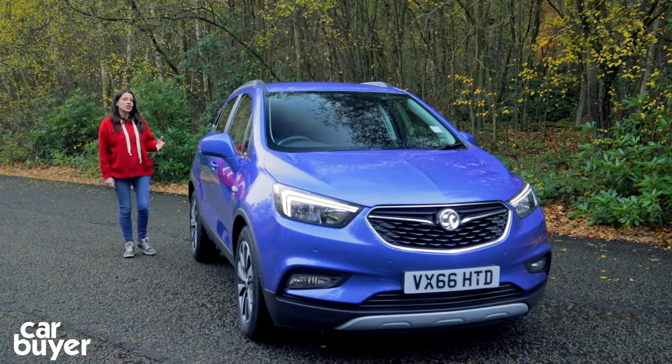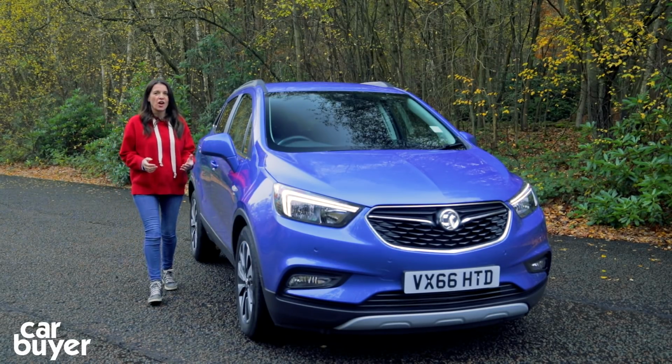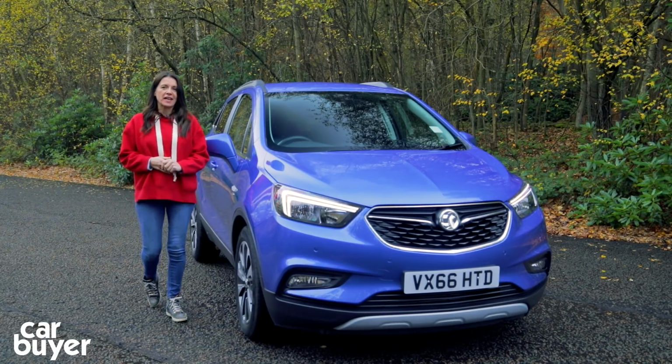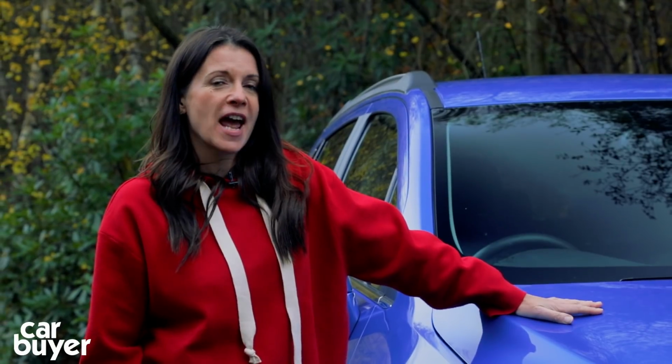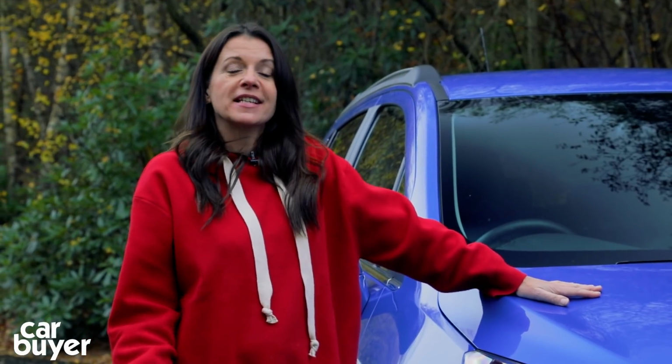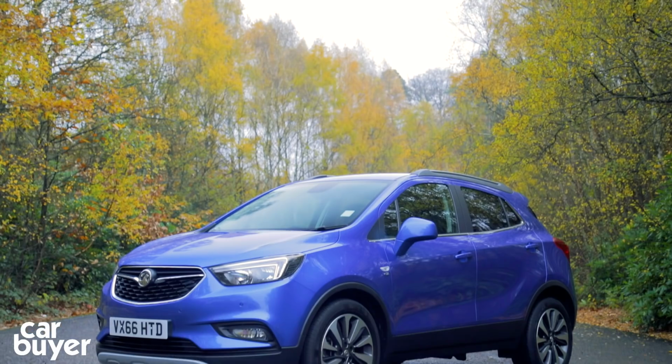Now, the Mokka has been a huge success for Vauxhall, but of course they're not the only ones hoping to cash in on this fast-growing corner of the market. And this car faces stiff competition from cars like the Fiat 500X, the Renault Captur, and of course the Nissan Juke. So how does this updated version compare?